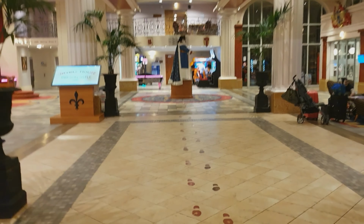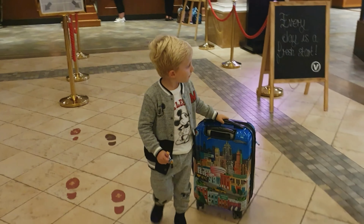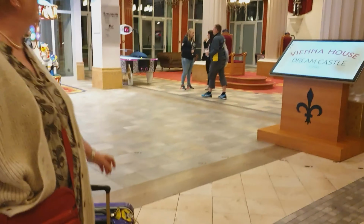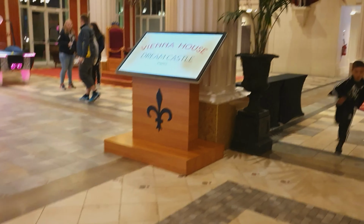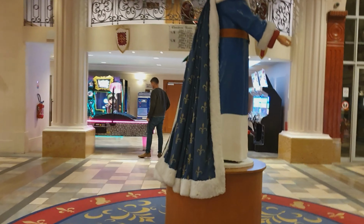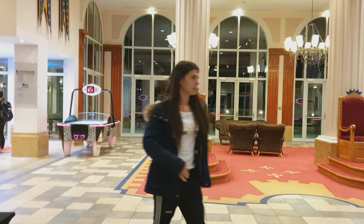He's argumentative now, Frankie Jack, because he's tired. His outfit is from Primark as well, that I was showing you a little bit earlier. It's so cute. Frankie Jack, look at the thrones that you can sit on. The marathon is on in Paris this weekend, and they're running not in the city centre of Paris, but around Disney. Do you want to go and sit in the throne? No? Not now, all right then.